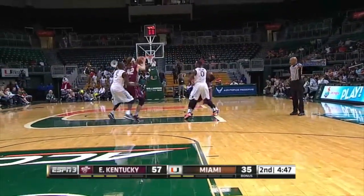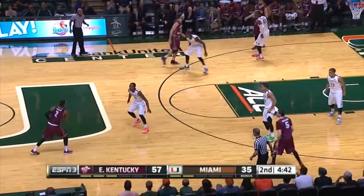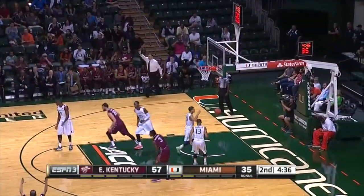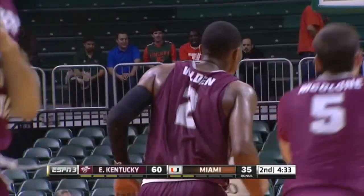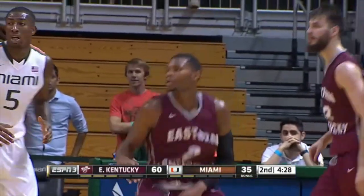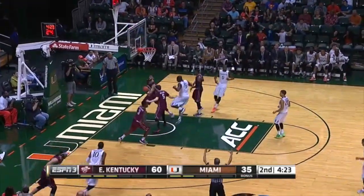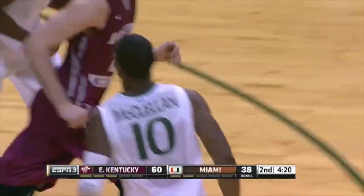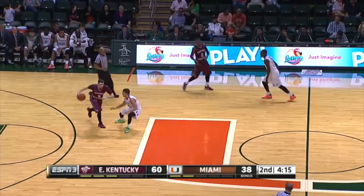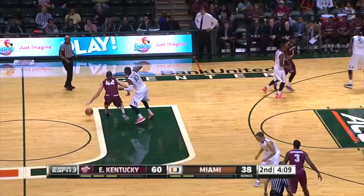They've got 4:45 to go to show some pride in what will likely be a loss to the Colonels here at home. Walden, wow, does it again! Highlight reel night for Corey Walden. When it's going good, it's going good. And there's the answer at the other end by Sheldon McClellan. 60-38 EKU.